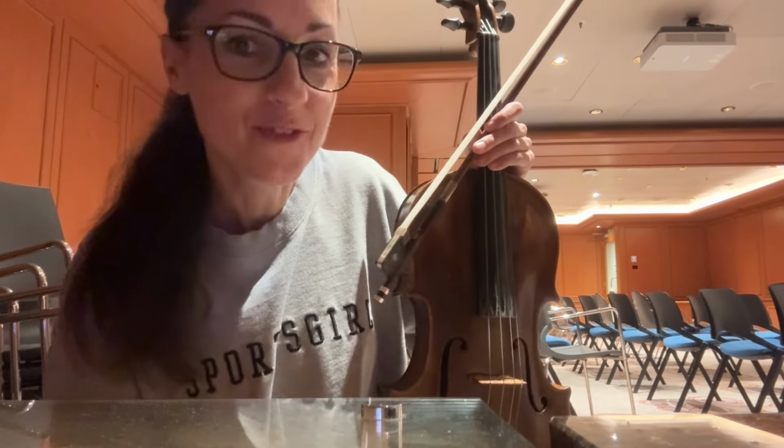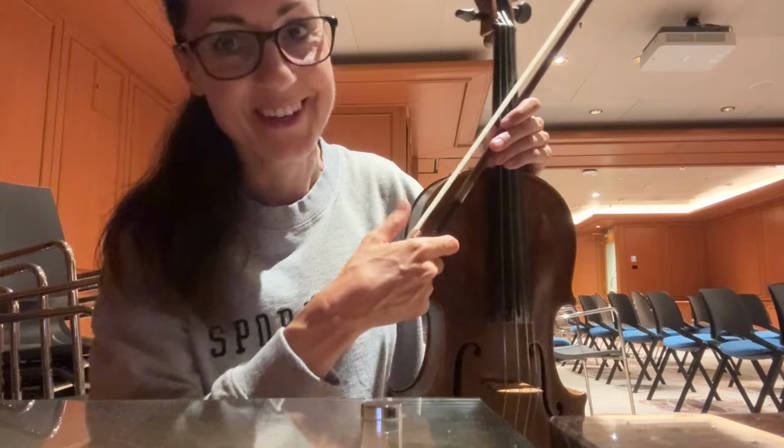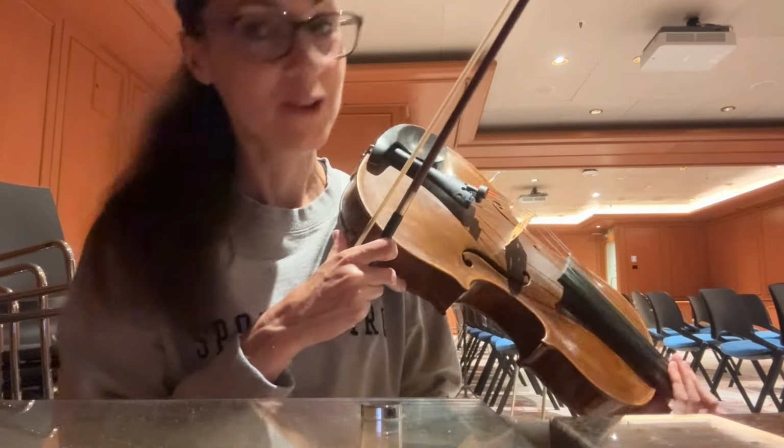Here we are in the conference room, which is perfect for practicing. And I need to practice because we have lots of concerts on this ship.